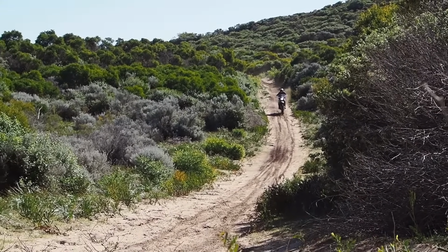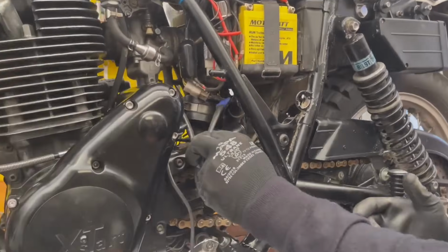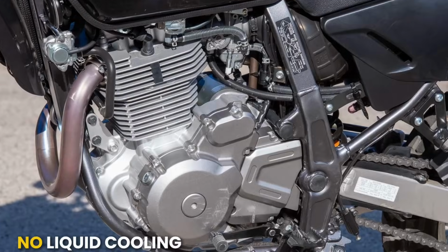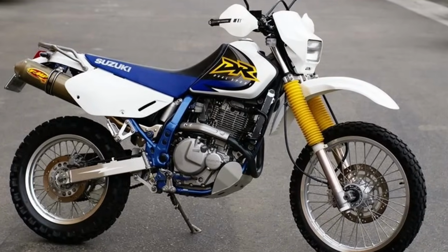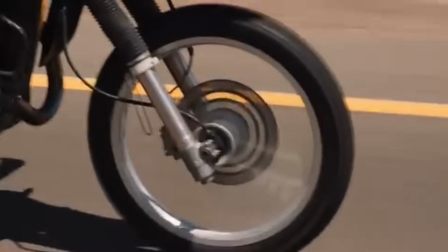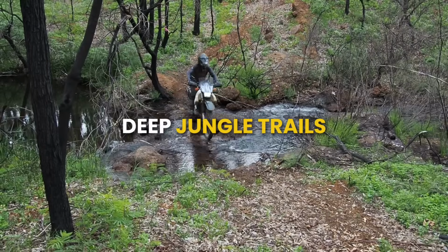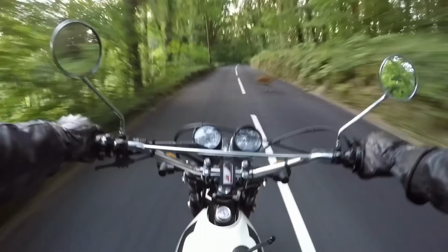It's like they asked, what if we made an engine that could be dropped off a cliff, dragged through a swamp, filled with cheap oil, and still run like it just left the factory? No liquid cooling, no fancy electronics, just a pure, unfiltered, thumping beast. And here's the kicker. Adventure riders love abusing this engine. We're talking cross-continental trips, deep jungle trails, dirt roads in the rain, and it just keeps on running.